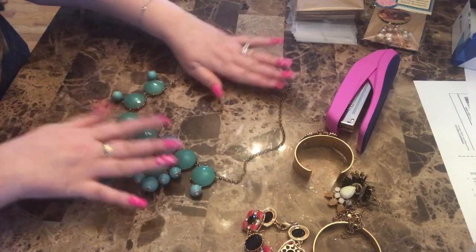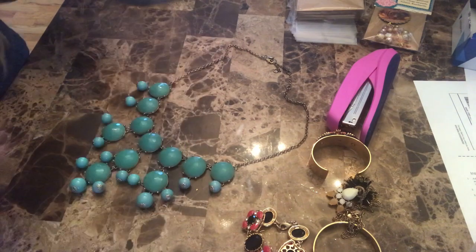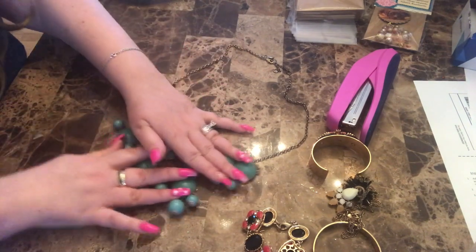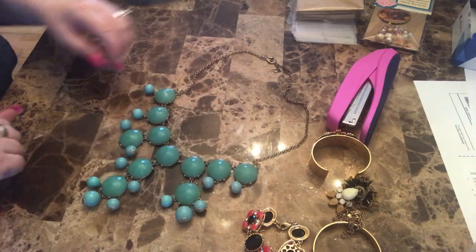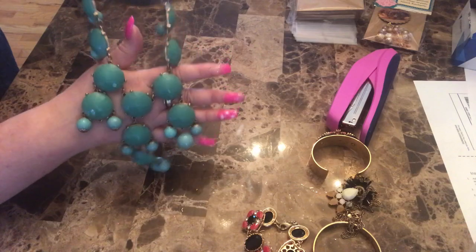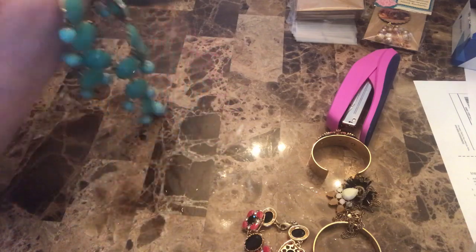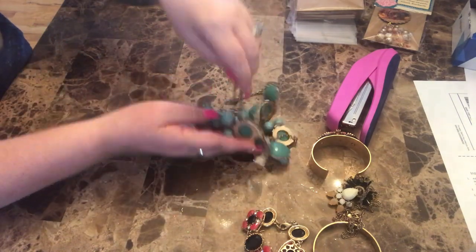This is really, really nice. And it is quite the piece. It's not light by any stretch of the imagination, but I love anything seafoam. And it has that seafoam green, and this would look so pretty on a black dress or white, or just really pretty. Very happy with that.